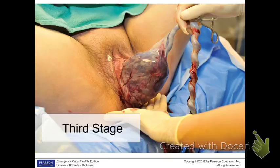There's going to be blood. It's going to be that weird color because there's a lot of blood inside of it as well. It is typically attached to the uterus itself. Well, it is attached to the uterus itself during pregnancy, and then it detaches and is able to be delivered in the third stage of labor and delivery.